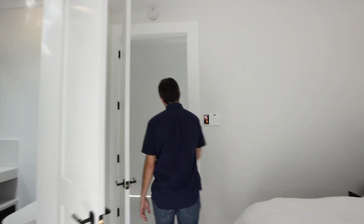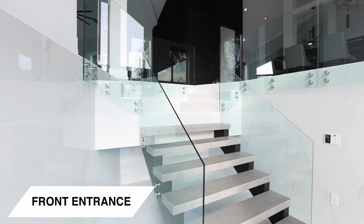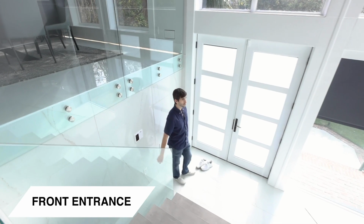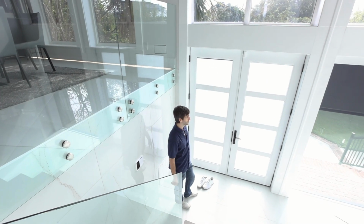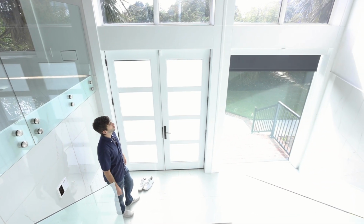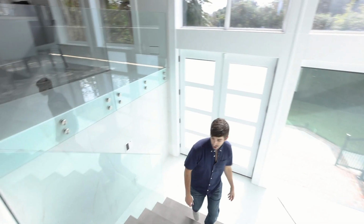Now we can make our way to the entranceway and the front door section. These are all floating staircases. And then again, more Brilliant control switches, 8-foot doors everywhere. All the doors in the entire house are 8 feet tall. And then we have the setup through here. So now we can go to the downstairs area.